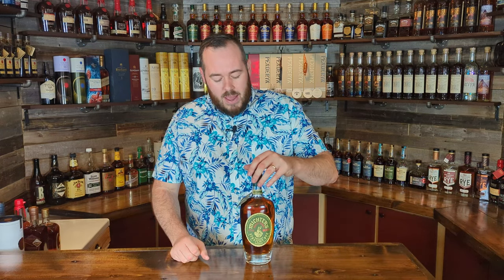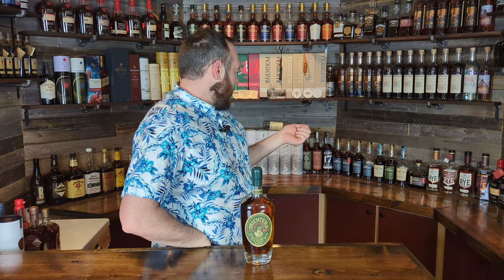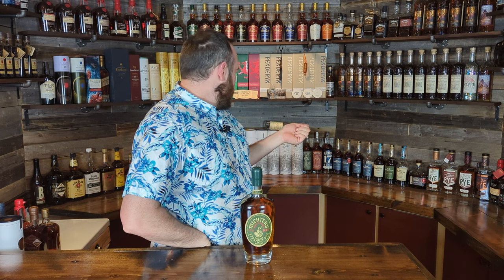So this is Michter's. This is their single barrel 10-year rye. I don't think I've ever tried a rye that's 10 years or older. I can't even think of one off the top of my head. I know that the Pappy Van Winkle Family Reserve rye is 13 years old, but let me see here, because the High West's is only about 6-7 years old. Same with the Sagamore Spirits. I think you have maybe an 8-year one of that. But apart from that, you generally don't see rye get up there in age.